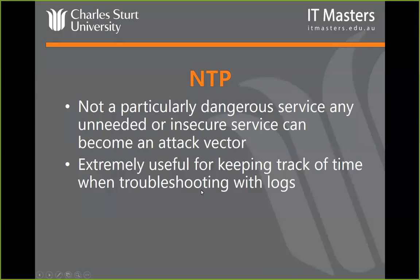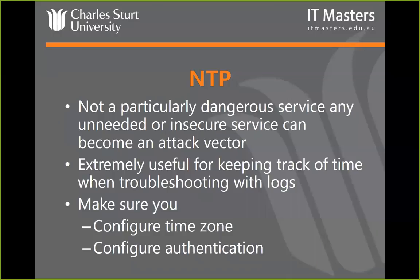NTP, not a particularly dangerous service, but any unneeded or insecure service can become an attack vector. So it's useful to specify NTP servers and restrict access from the router to those. Make sure that if you're pointing a router to NTP servers, they're spot on. It's definitely useful in keeping track of time when troubleshooting with logs. If you've got multiple routers that have different times on them, it's very difficult sometimes to match events up. Make sure you, of course, configure your time zone accurately. So if you're in America, for example, don't configure an Australian time zone. Configure those time zone settings and configure authentication so that you know what you're actually getting.